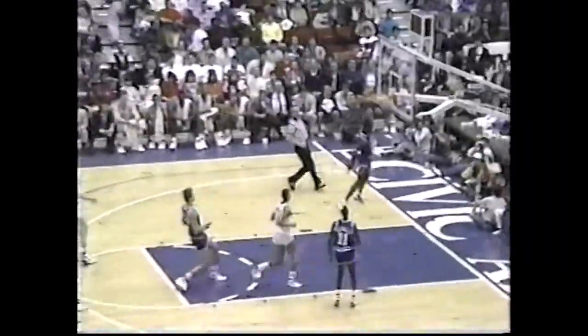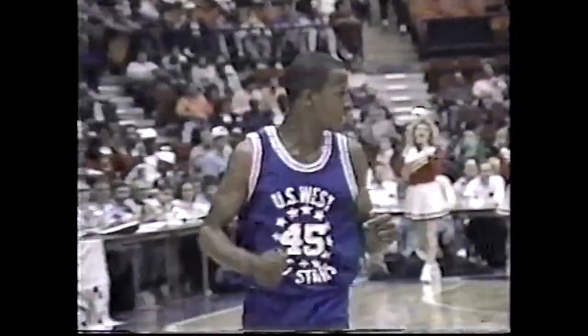A relatively unheralded guard from Kansas City named Anthony Peeler with something to prove. And he did, scoring 19 points, including six dunks as MVP of the West team. It gave him confidence he could play with anyone as he headed for Columbia.